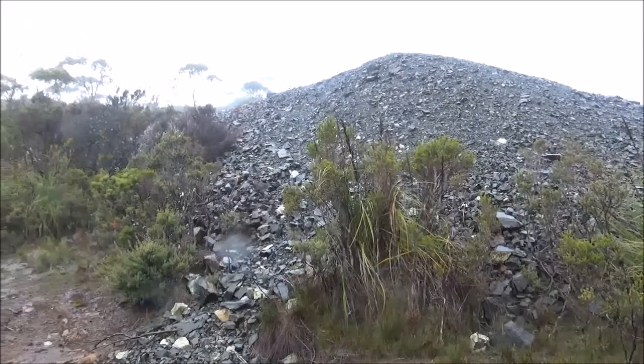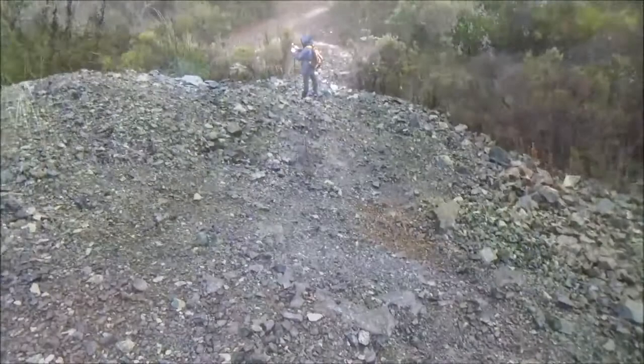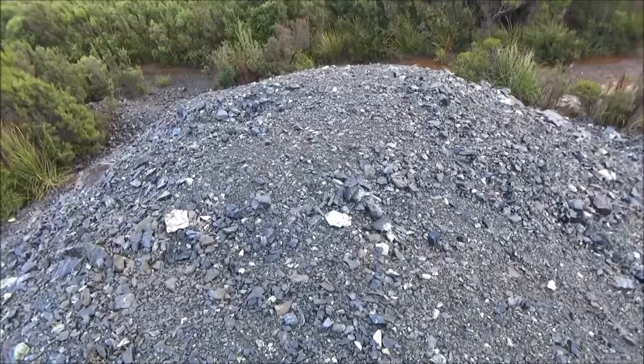Yeah, well, I think we just arrived at the proximity of the Lord Brassey Mine. I've just come up on the Mullock Heap dump. And over the back, I've just found the adit. So now I'll go down and help Anne get up here.